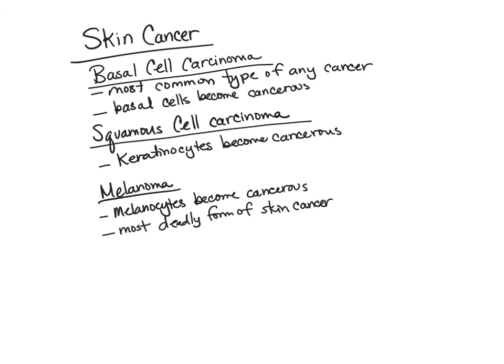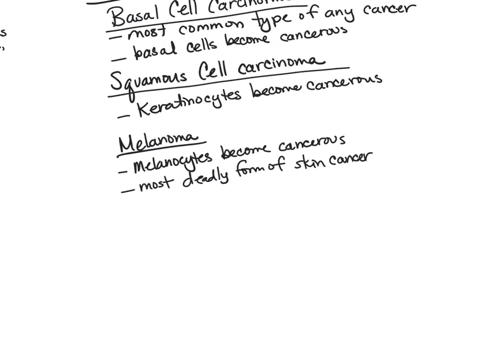Also, this would be deeper in the skin than the others. So this would be even below the basal cells, still part of the epidermis, but kind of below the basal cells and mixed within. And so this can be a serious situation. So when we're talking about skin cancer, there are the A, B, C, D, and E's of skin cancer. These are ways to identify a skin cancer. So the A stands for asymmetrical growth.